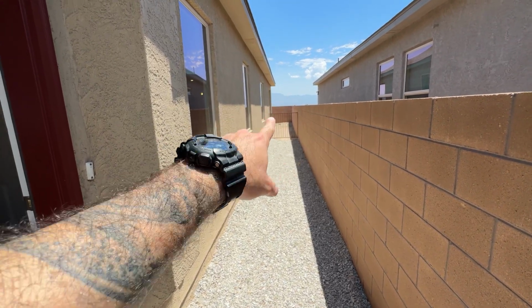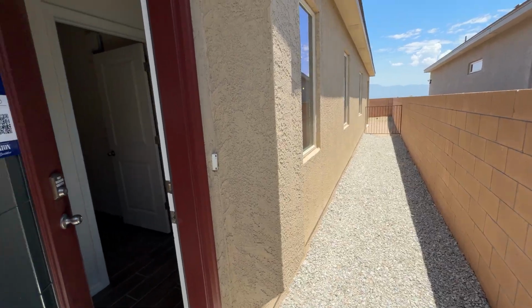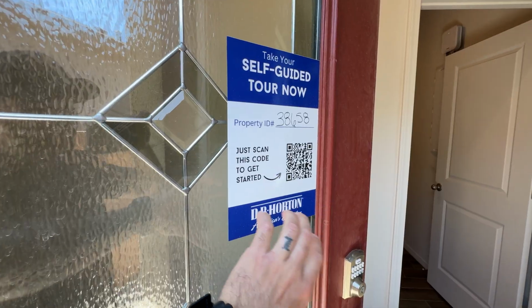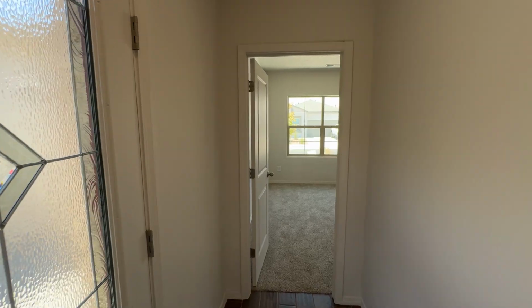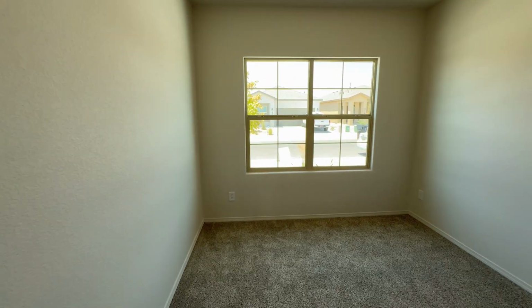You could even move that gate and bring it all the way up here so you get more yard space. But let's head inside, guys. Alrighty, guys, as soon as you walk in, you get this super cool door with the glass finish. I'm sure the keypad will end up staying there because it's part of something that Dr. Horton offers.